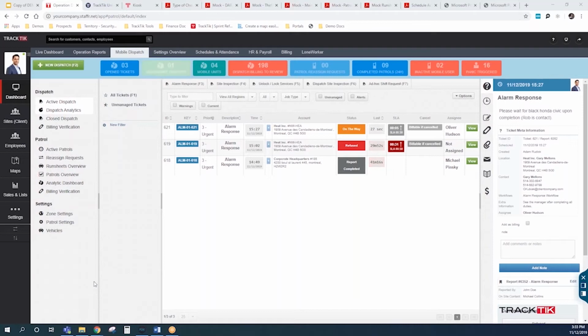Your dispatch center will display valuable information, which is updating constantly as actions occur. You'll be able to see the status of each dispatch, the last action of each dispatch, and the time elapsed versus the service level agreement that needs to be achieved.